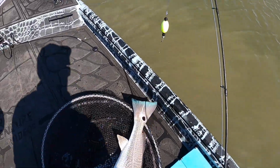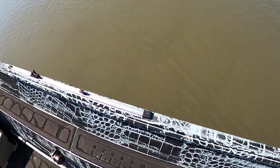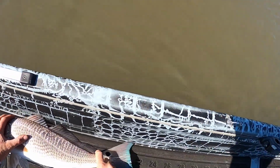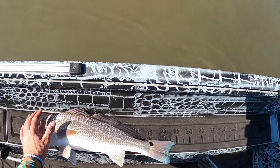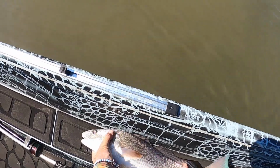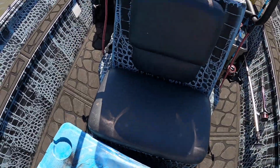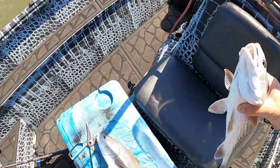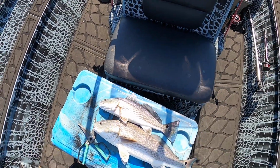Come on, baby. Be good to me. Be under 23. I'll bet that is. Yes, it is. Look at that. 22. Yeah, we can keep that. A lot of meat on that one right there compared to this little guy right in here. Look at that. Big difference of the steaks right there.